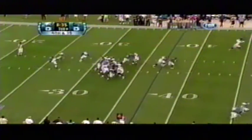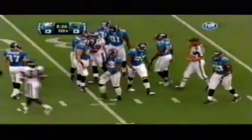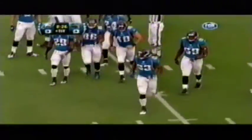Podlesh will punt it away to Deshaun Jackson. Last year, the Eagles were #1 in the NFL in punt return average. That's a bad punt. He's going to let that one go. We have some decent field position at about the 29-yard line. Michael Vick, the Eagles coming up.